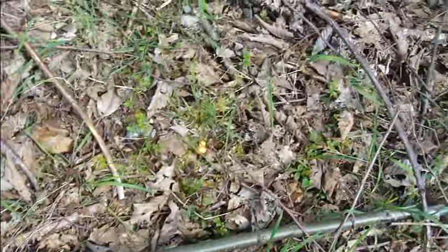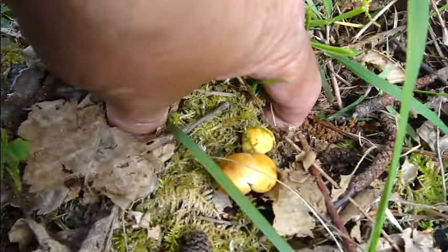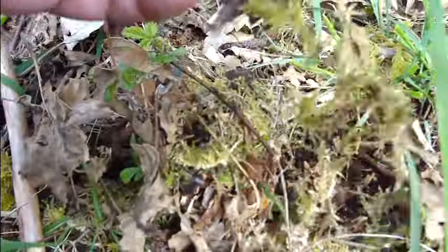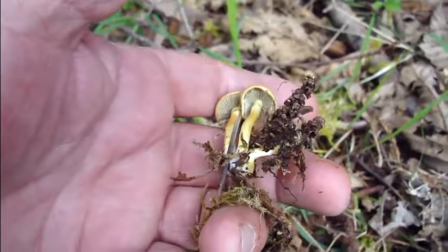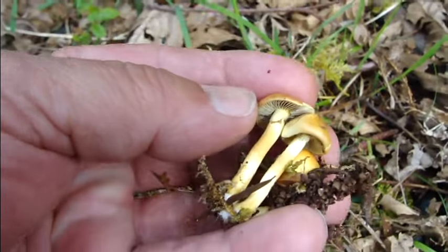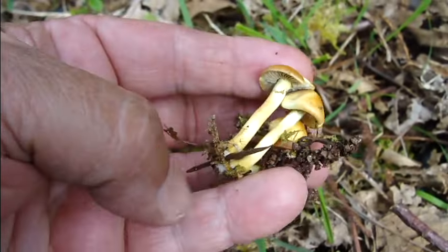Well, just right on the edge of the trail, and I'm not sure, these look like a Hypholoma, and I'm not sure if it's Hypholoma fasciculare, the sulfur tuft, or if it is the conifer tuft, Hypholoma capnoides. You can tell by the gills, and if you can see how yellow that is underneath, this is Hypholoma fasciculare. It is toxic, and even if you just do the taste test on the side of the trail, it leaves kind of a battery-acid, really corrosive flavor on your tongue.